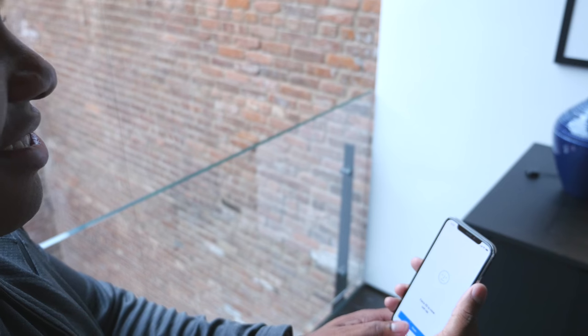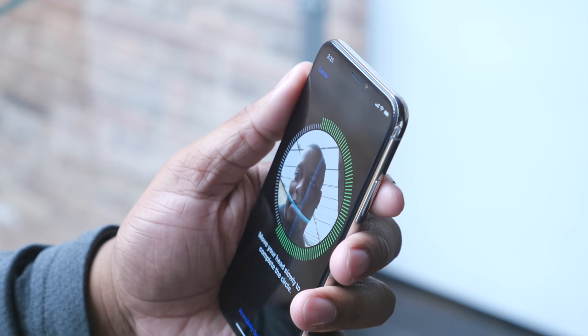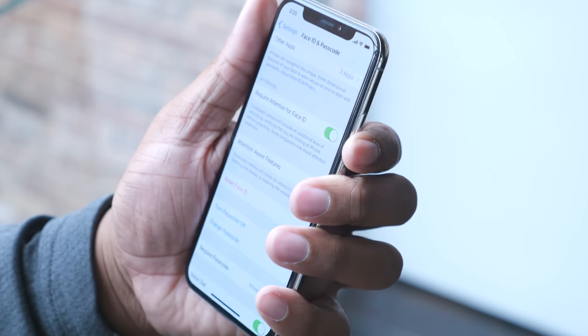But seriously, the main reason for this True Depth camera system is the new Face ID function, which is gonna be the primary way that people are gonna be unlocking this new iPhone 10. Now, setup for Face ID was actually easier than Touch ID, to be honest with you. All you had to do is just roll your face around for a couple of seconds and then boom, you're set to go.